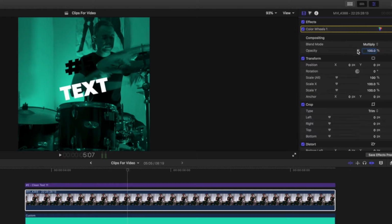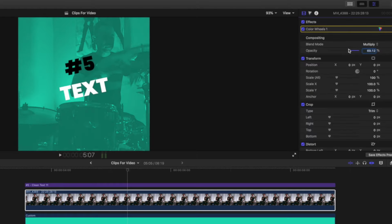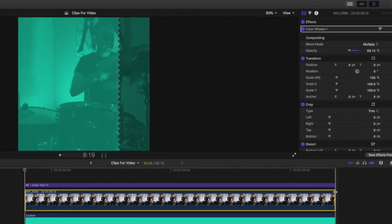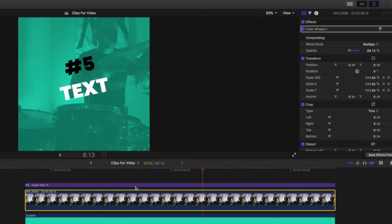Then I drop the opacity so it's subtle and it gives the image some texture. Make sure your text pops and is easy to read, and then you can add in a little bit of movement. So this is the old Ken Burns effect. It will make the image increase in size very slowly so that you get this effect.